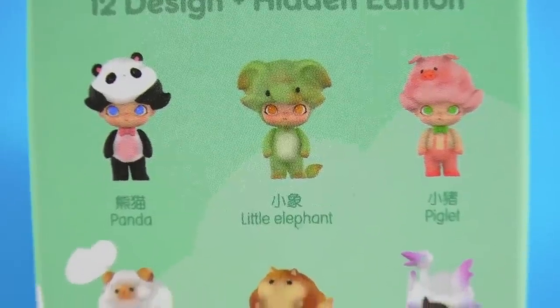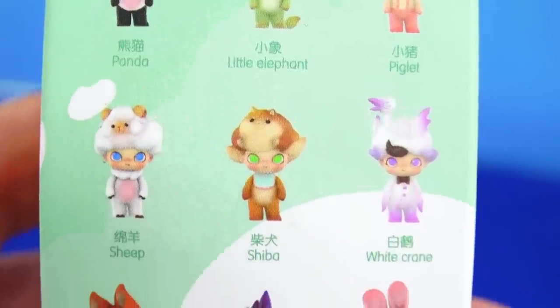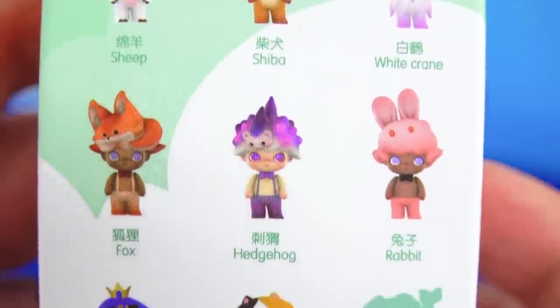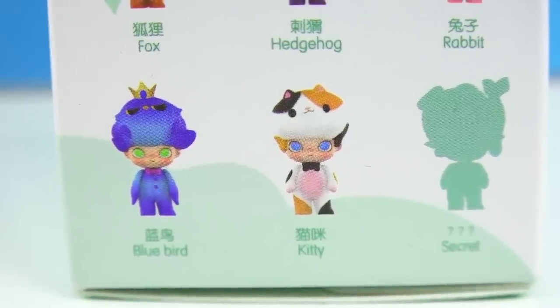We have everything from panda, little elephant, piglet, sheep, Shiba, white crane, fox, hedgehog, rabbit, bluebird, kitty, and then the secret. If I really was going to get one that I personally want, it would be the bluebird because it has a crown. And if I were to modify it, I would hope for the kitty because it seems to be the most basic and I wouldn't feel so bad destroying it.